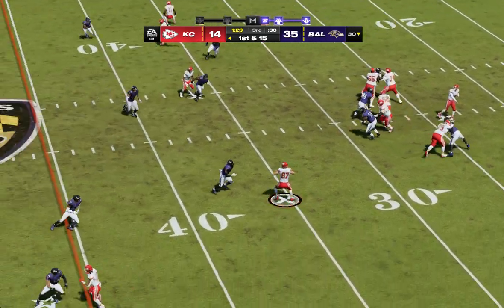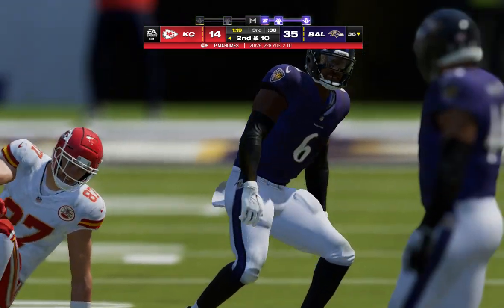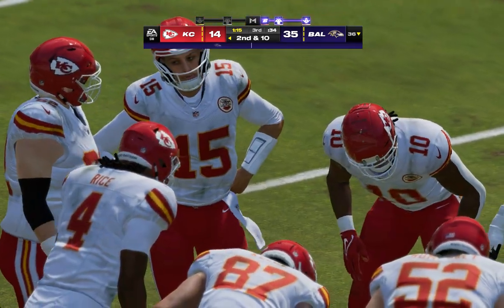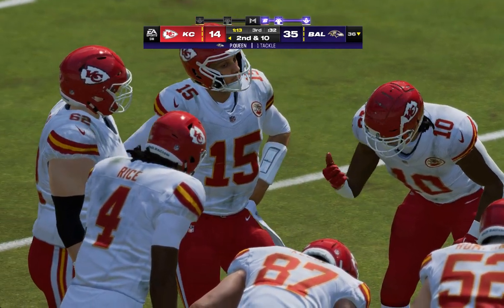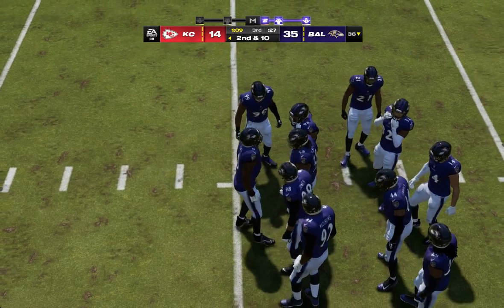Looking to throw is Mahomes. Pitch and catch here to Travis Kelce. So give him 5 yards there on the pitch and catch, and it'll be second down. Not a big window to throw. Coverage wasn't too bad there. Yeah, they had him under wraps pretty well, but somehow able to muscle his way open and catch the ball.